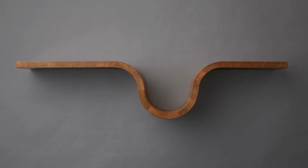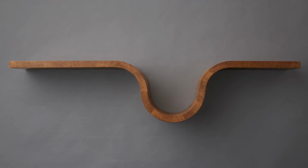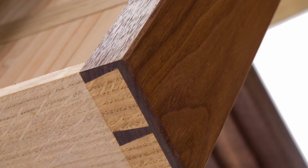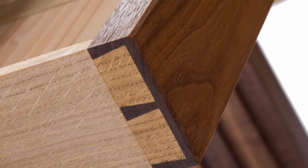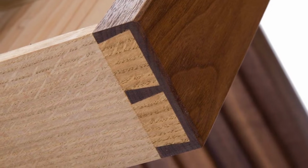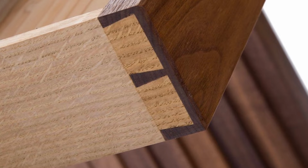One of the things that I really love about Neil's pieces is he says his aim is to create pieces of furniture with an integrity that will outlast current fashions. And that's so beautiful. I love the idea that these pieces are made to stay. They're made to be passed on. They're made to be pieces that will be well loved.